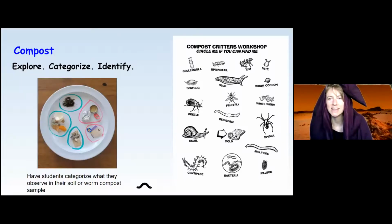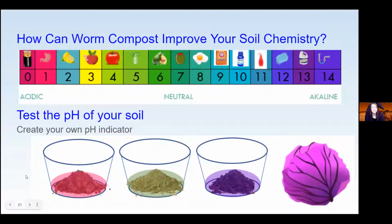So I'm going to turn it back over to Lisa and maybe Haley to bring us home on our soil exploration. Yep, we'll bring it back up. So you can see some of those little critters that you may have noticed. And yeah, really fun stuff. I love hanging out with my friends, doing some compost stuff. Lisa, want to let us know a little bit more about how to test soil?